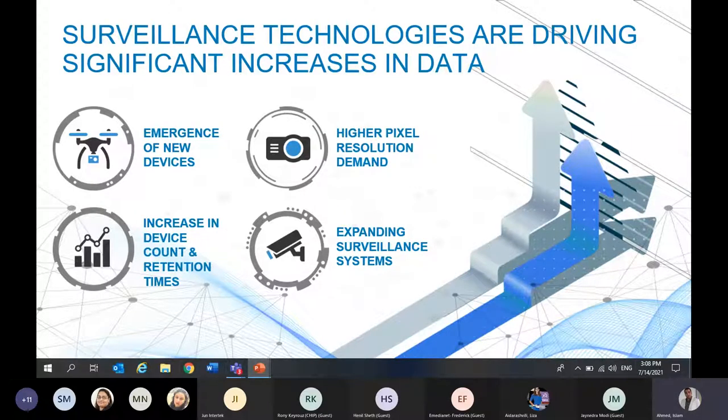That's the third trend that makes a significant increase in the data.